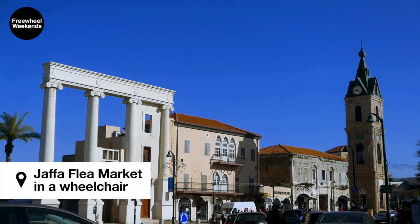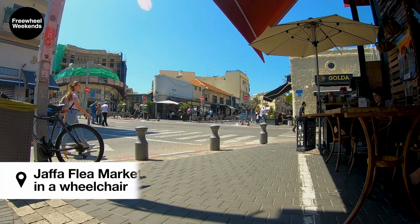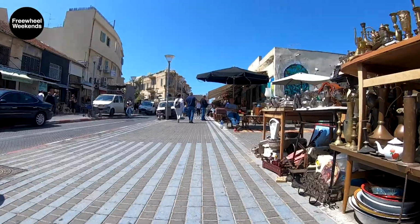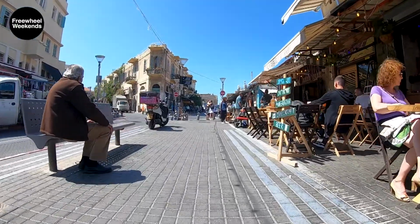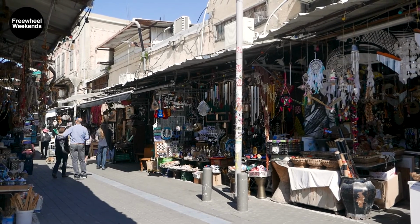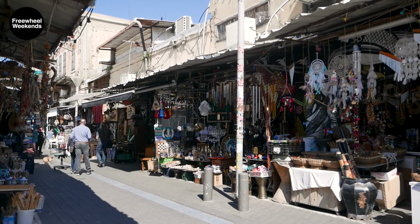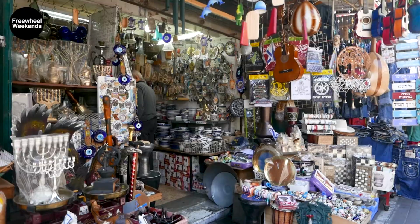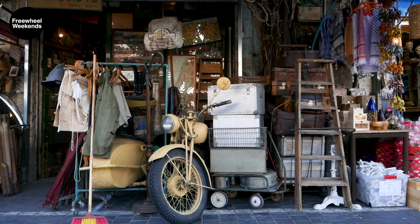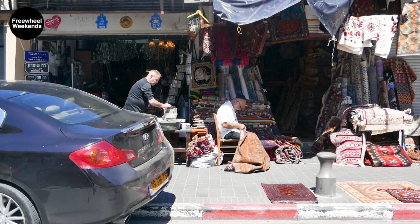The Jaffa Flea Market is not far from the clock tower. It can be breezy but bustling around here. The market is surrounded by second-hand dealers and antique shops. Along the narrow laneways are little stores. Some have a step and all of them are overflowing with goods. The surface here is paved and flat.